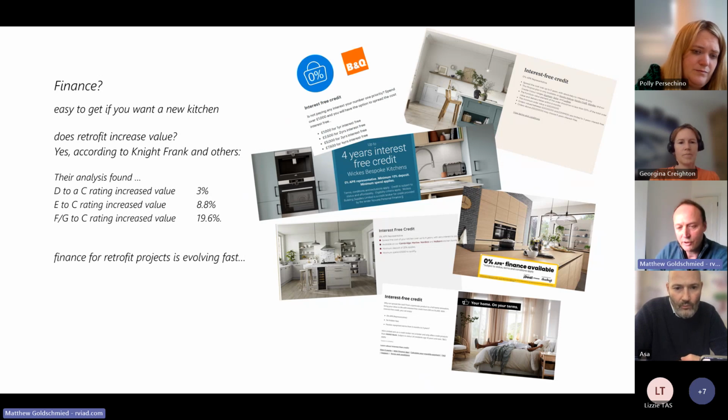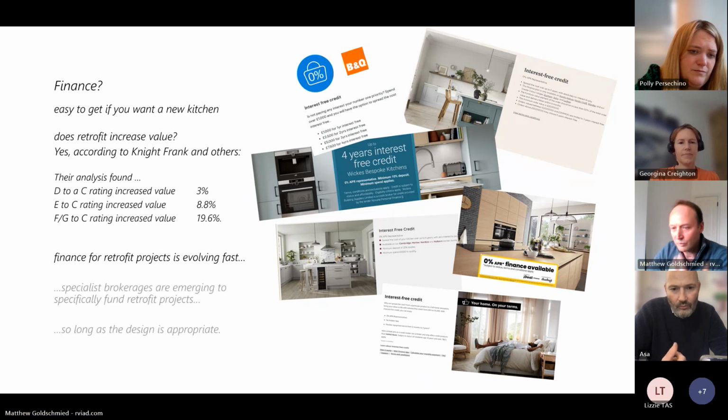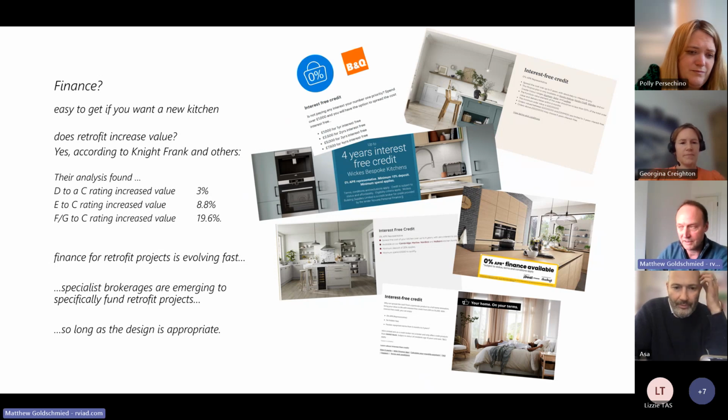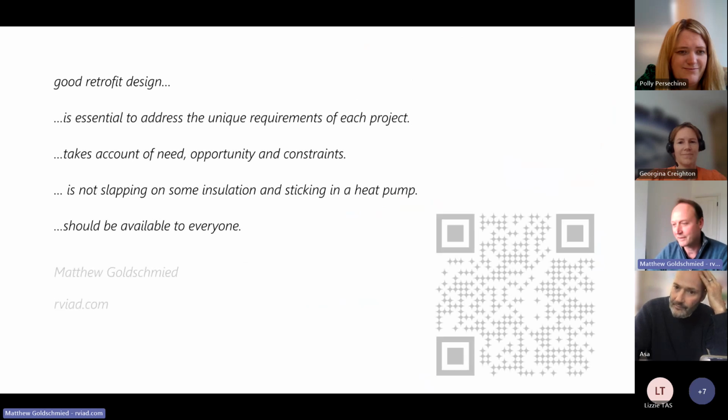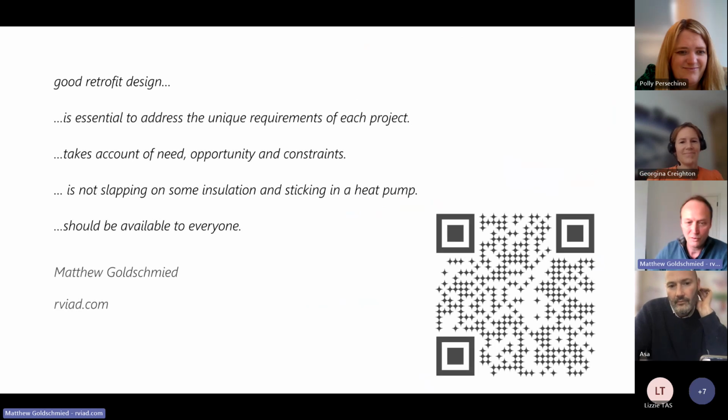But not everyone owns their home, and not everyone is looking to sell their home. So where do they find finance? If they don't have it in the bank already, there are products that are coming to market, and that's evolving pretty quickly. And I'm in touch with a few specialist brokerages who are looking to fund retrofit projects specifically. But they will all demand that the design is appropriate. And I think I'm just going to leave it there because hopefully that leaves some time for questions.